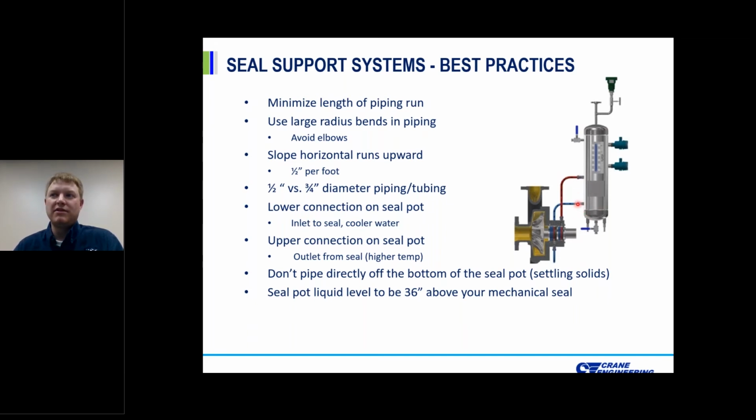The other big thing to mention while we're here is you'll see these come off the side of your seal pot, and even this bottom one is up, not on the bottom. You don't want to pipe your seal off the bottom of the seal pot, because that's where all of your solids, any kind of potential sludge, things like that that may be in your seal pot are going to want to fall, and then you'll pipe them directly to your seal. So it's important to come off the side up a little ways if at all possible. And then the final thing to touch on the seal pot is typically when your seal pot's at its normal level, we want to see it about 36 inches above your shaft center line if possible.